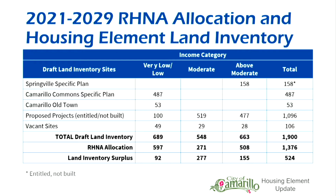I also want to mention that we did not include a number of smaller sites that could accommodate housing or accessory dwelling unit potential. Those do provide additional potential for housing development that we did not try to get credit for in the inventory, just because we didn't need them, because we met the RHNA without them.